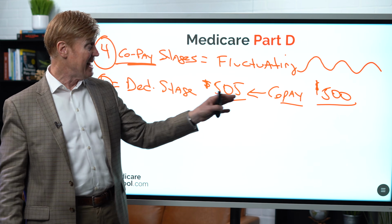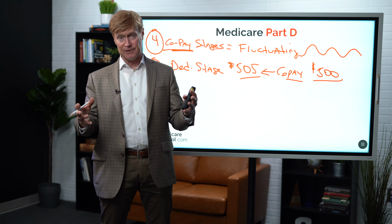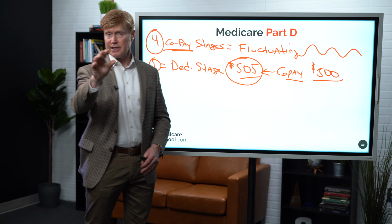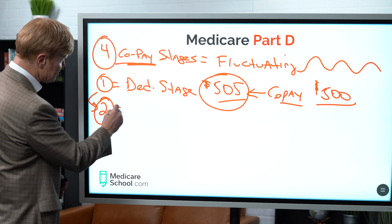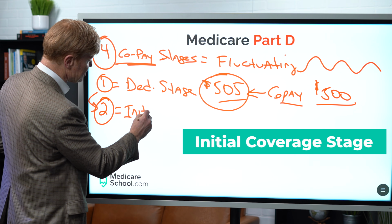So that medication actually costs you probably about $550 for the first fill. All right, that's painful. But because now we have met our deductible, we are done in stage 1 and we are going to move to stage 2. All right, stage 2. Now, we just call this the initial coverage stage, initial coverage.